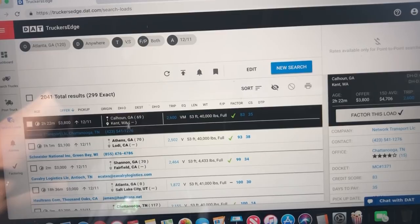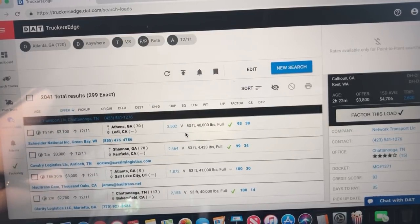A lot of times people think, oh man, this load has plenty of money on it, it's $2 a mile. But when you have this right here, you look over and find out that load's been averaging $3.25. Now, why are you going to run a load for $2 a mile if it's been averaging $3.25? So that's the tool right there.